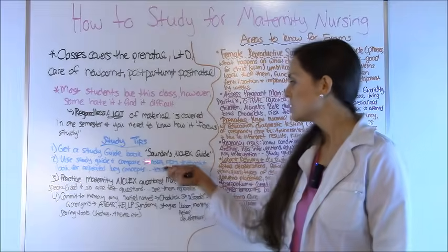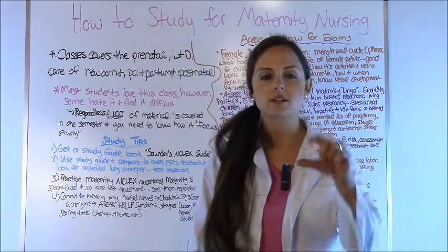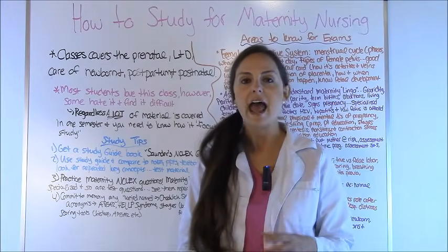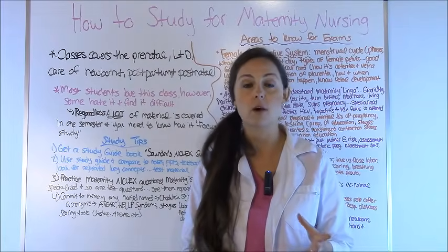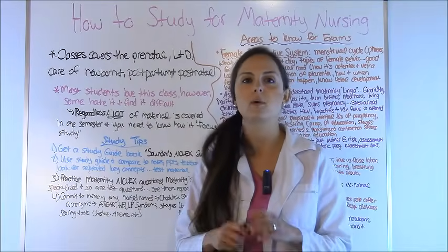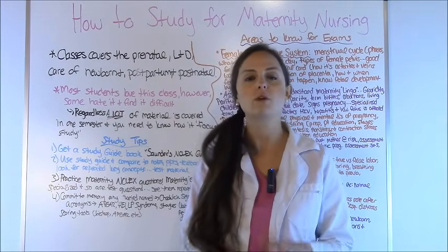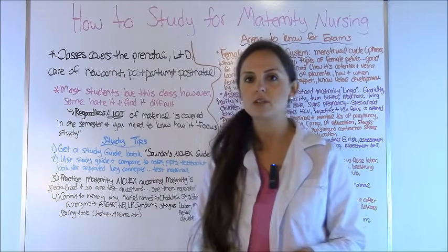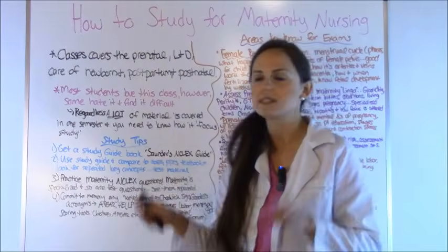I recommend the Saunders Comprehensive NCLEX RN Guide. This is that book that I've always talked about. It's a really thick book. It covers all of your nursing lecture classes in it, and it has an excellent section, I think it's like 5 or 6 chapters, depending on what edition of the book you get, that's dedicated specifically to maternity nursing, and it breaks everything down so easily. And also, it comes with a CD with questions that you can practice specifically on maternity nursing, which I'll get into here in a second. So get this book. You can not only use it for this class, but your other nursing classes.